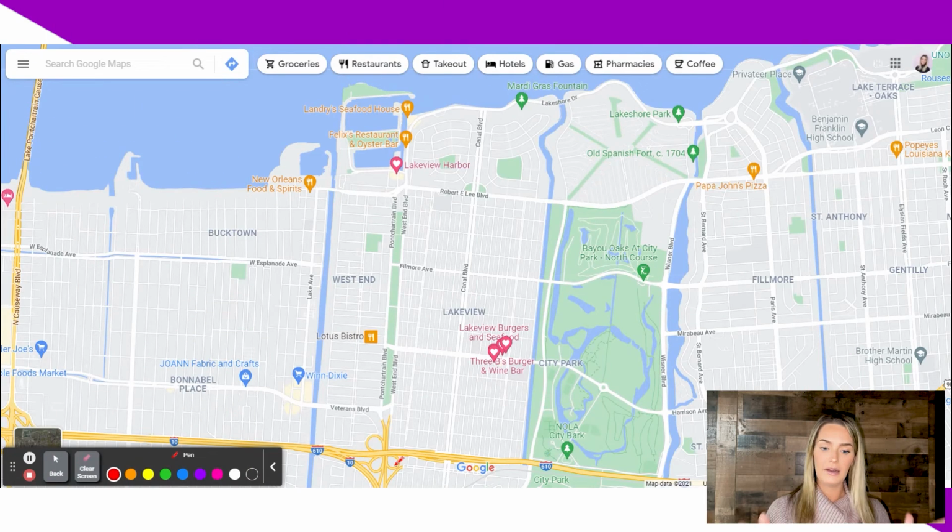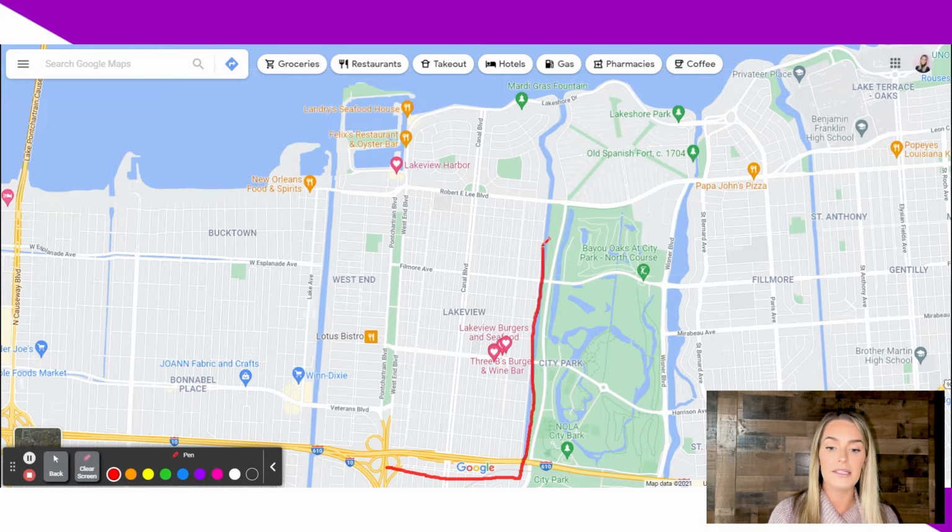Let's talk about the border or the boundary so you know exactly where you would be living if you lived in this area. The boundary for Lakeview drops right below the interstate and comes up this side of the canal right next to City Park. Technically, City Park is not Lakeview. Lakeview is its own neighborhood.